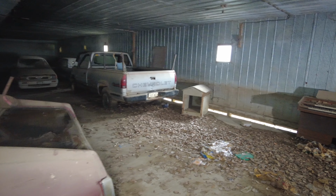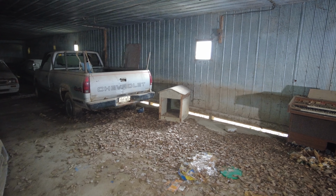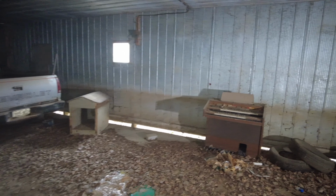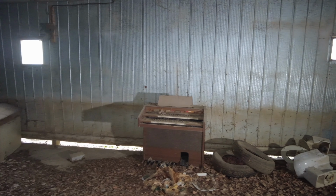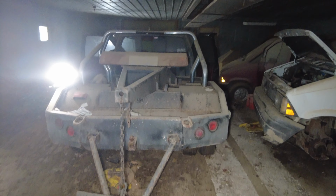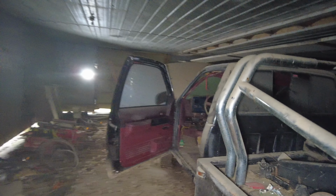Looks like they used to have a guard dog in here at one point. And then we got a tow truck here. Couple minivans. Like I said, this is going to be a short one, guys, because there's not much other than this one building. So we're just going to walk around and I'll show you guys what's going on.